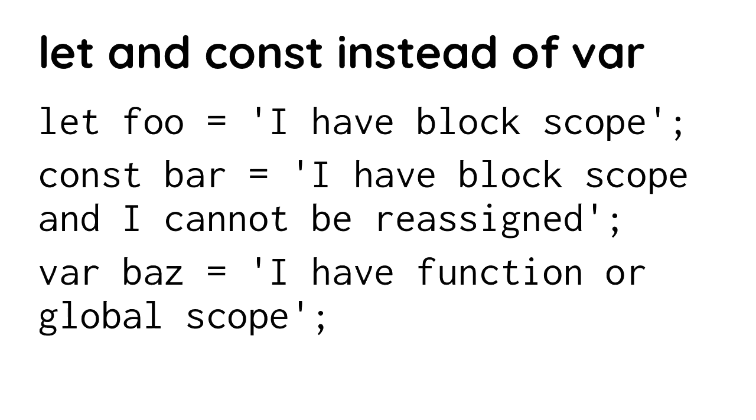So let and const instead of var. In JavaScript, you used to have to define variables with var, which is the last one there. And if you are naughty and declare that outside a function, it's got global scope, which is there. That's a technical term, by the way. Now we have let and const, and they have block scope instead of function scope that var used to have. And a block is the same as, well, in Python it would be an indented block. In JavaScript it's usually within curly braces.